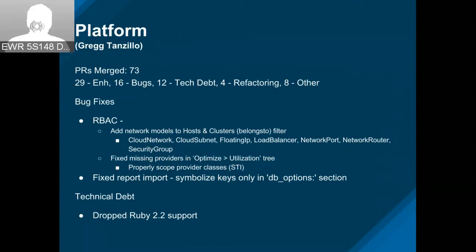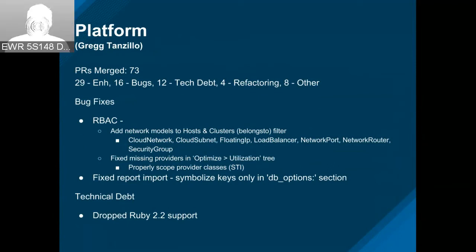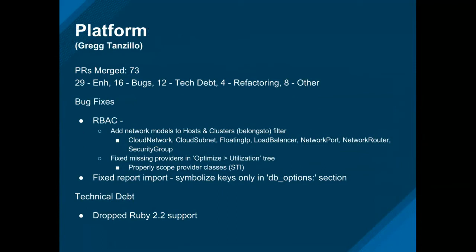And Yuri did a fix for importing reports. This is actually a fix on something that was done to fix the API at some point where we were symbolizing all the keys, but some of that old reporting code expects some of the keys in the serialized columns not to be symbolized, and it was breaking some things when you imported it. That was a good fix.